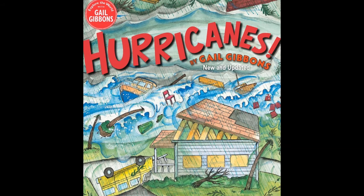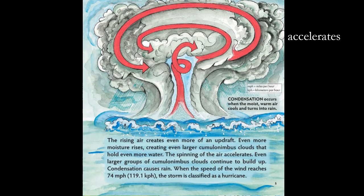Here's another book by Gail Gibbons. This one's much harder than the one we just looked at. It's called Hurricanes. And I know some of you are reading books about hurricanes right now. So I'm reading this book about hurricanes, and this part's talking about wind speed, and I come up to this word here. And I'm a little worried about this because I'm not sure if I know how to read it. I mean, it's got two C's. I haven't really seen many words that have that.